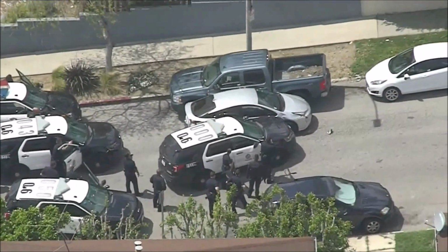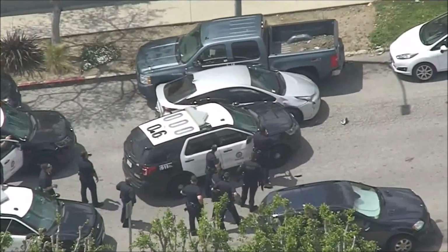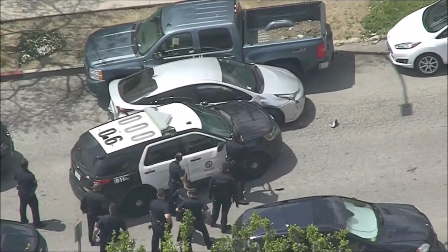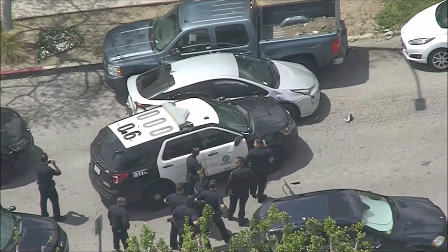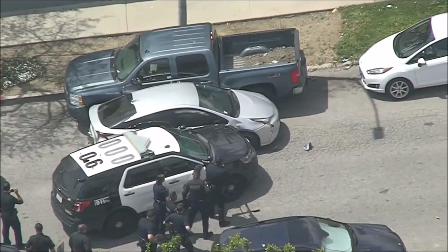So this person was hell-bent on getting away from LAPD at anybody's expense. We saw him collide with another vehicle. Not sure if there are injuries in that accident. From what we understand now, LAPD, they're talking to the suspect, trying to coax this person to give up.